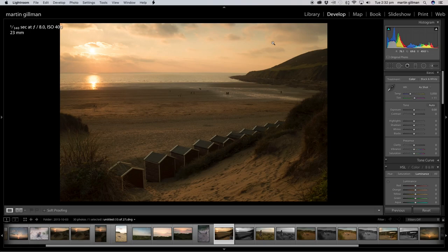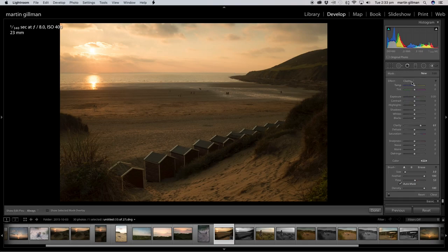So I'm not going to use a graduated filter, because we have this area over the side there, which a straight line graduated filter will affect. So we're going to use an adjustment brush. Clarity, okay? Don't put too much clarity around your image, it makes it look crunchy. But it's great for skies, as you might have seen in some other videos. I'm just going to check it's not too high, not too low.